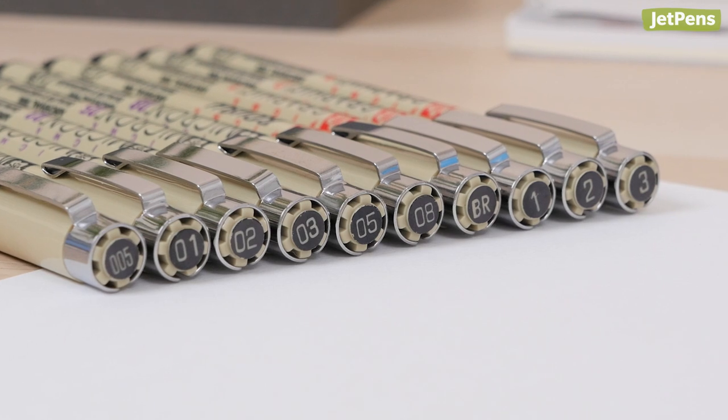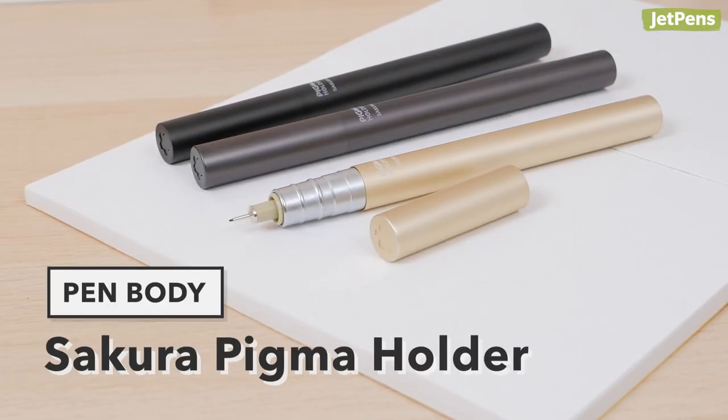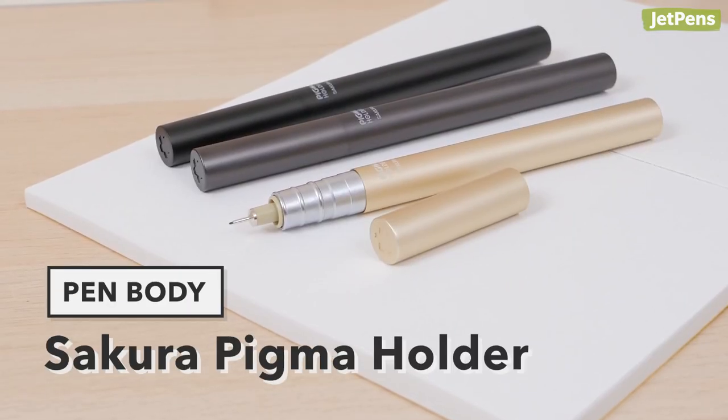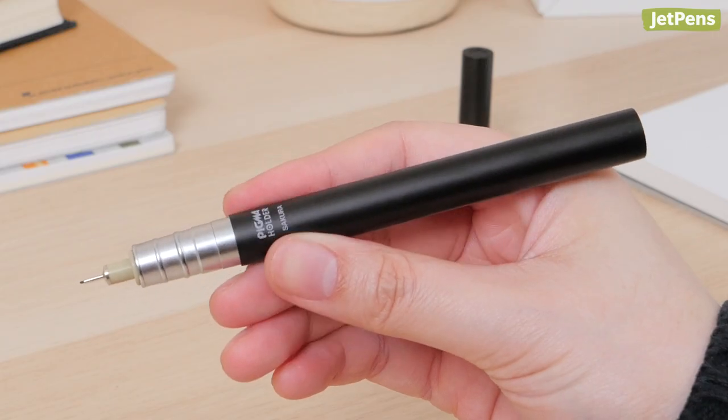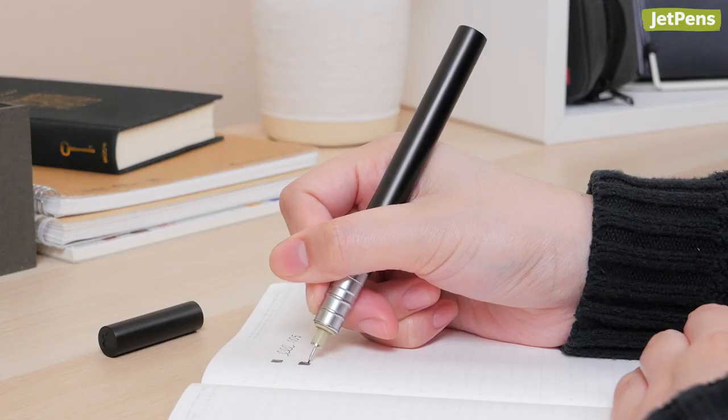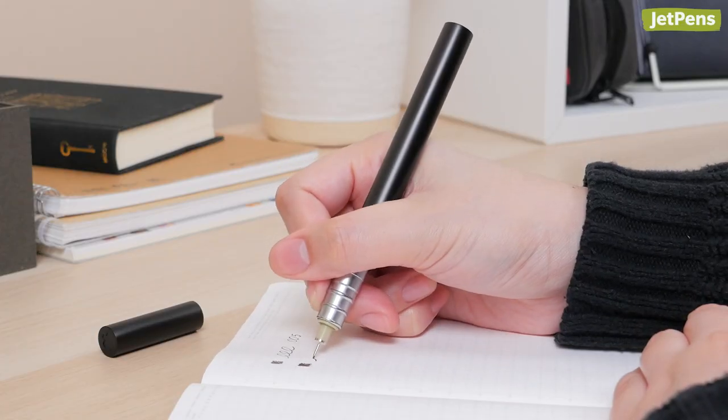If you feel your Microns are lacking in the looks department, check out Sakura's Pigma Holders. Besides improving appearance, these beautiful metal holders will protect your pens and make them more comfortable to write with.